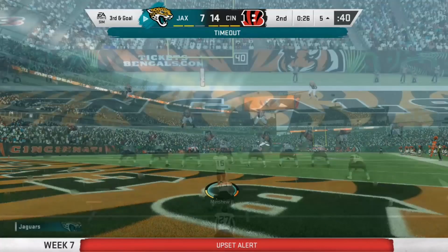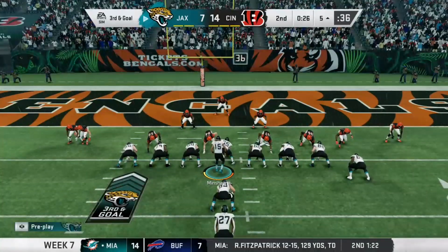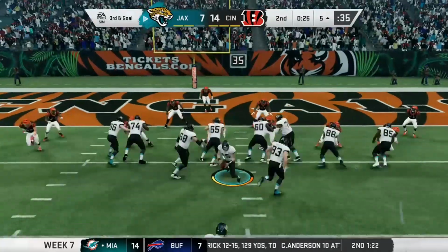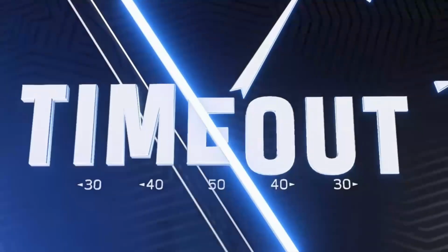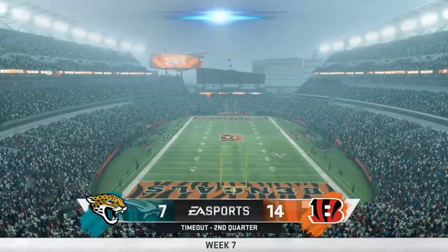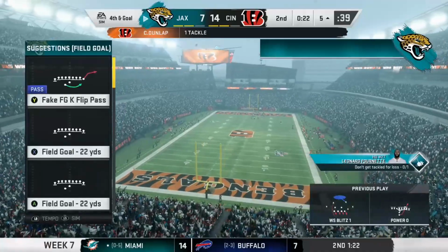The Jaguars going to go ahead and use their first timeout as they'll stop the clock with 26 seconds to go until halftime. Here's Fournette. Now the Bengals going to use the first of their timeouts as it comes with 22 seconds to go here in half number 1.